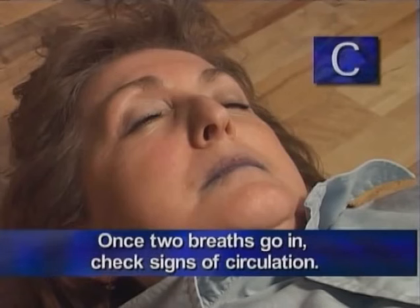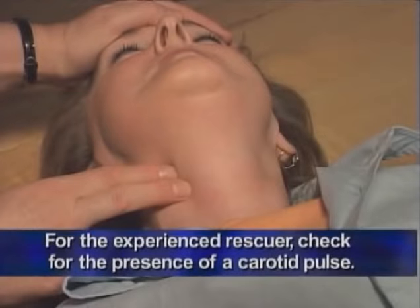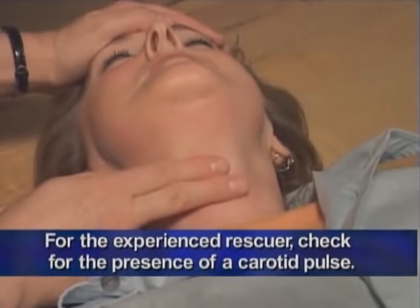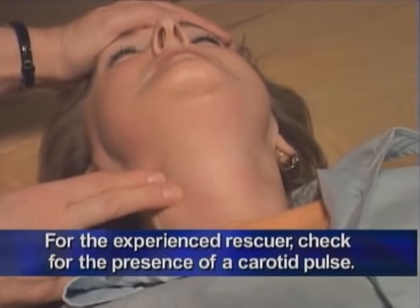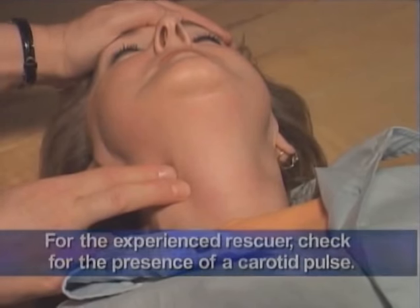C. Circulation. Once 2 breaths go in, check signs of circulation. Check for signs of circulation by looking for movement, effective breathing, coughing, and appropriate color of the skin. For the more experienced rescuer, you may also check for the presence of a carotid pulse. To find the carotid pulse, place your 2 fingers on the windpipe and slide them toward you onto the groove at the edge of the windpipe. Check for circulation for no more than 10 seconds.